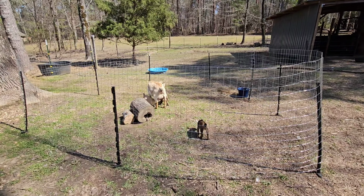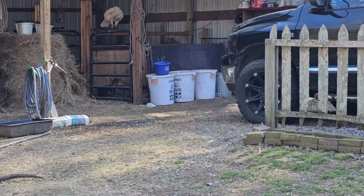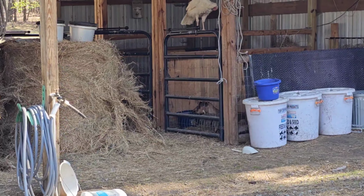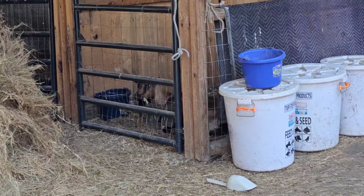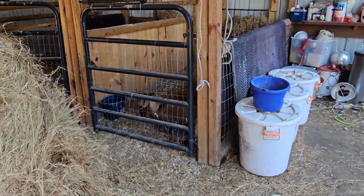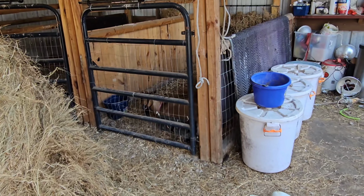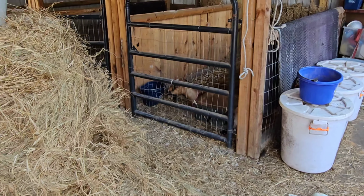As you can see, Ruby is in her stall. She still has not had her babies yet. Today is March 7th. The last day that she could possibly have her babies is going to be the 11th. When I checked her today, it feels like she's getting a little bit soft back there, so I do think that she will have her baby within the time frame. And when I say the time frame, that would be 155 days, on the 11th of March. That's far along for a Nigerian dwarf, but it's within the time frame for one of your bigger breeds, like a Nubian or something like that.